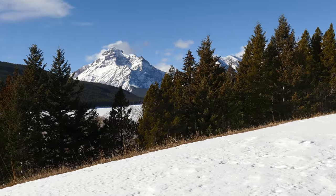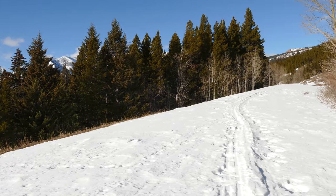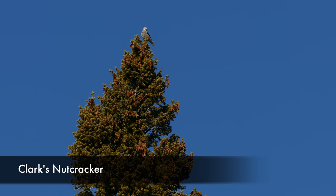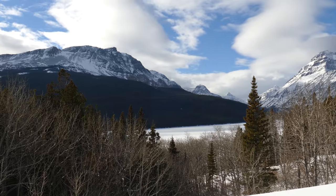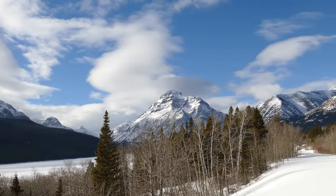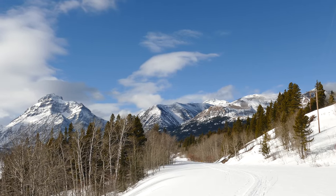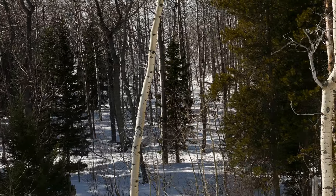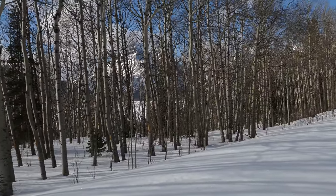We just got an awesome day, and what's funny is a lot of times on the east side, it's really windy, but today's been pretty calm. And yeah, we just worked our way and just looked at the amazing mountains and the beauty, and it was fantastic. And there's a couple times we had to take off our skis and walk for a little bit, but overall, we were able to stay on our skis for the most part.